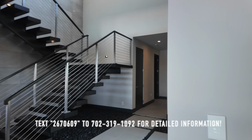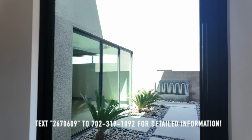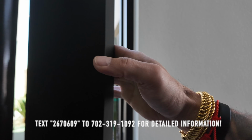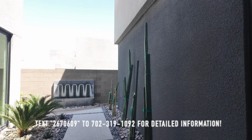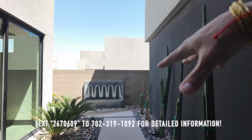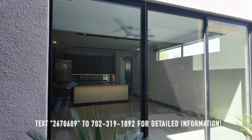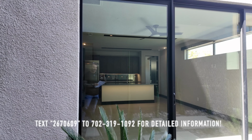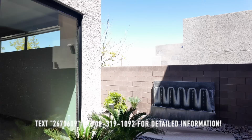Then we're gonna head back to the courtyard here up in the front. We have a nice pivot door. Now, what's great about this, as your guests are walking in through here, we do have this beautiful 12-foot slide down the center. So if you want to entertain, what's nice about here, we have like a full bar and a refrigerator as well.